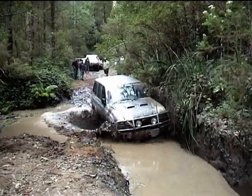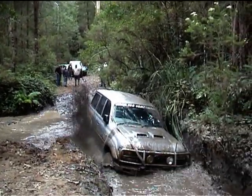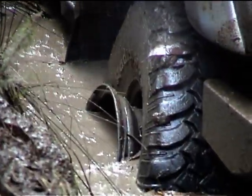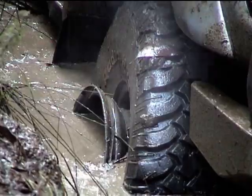Brian's not happy with not being able to get through the bog hole on the other side and decides to give this one a go, but unfortunately he's de-beaded a tyre and now will be winched out.